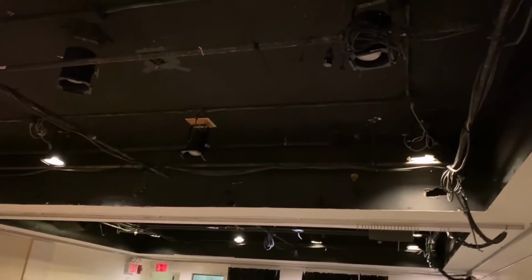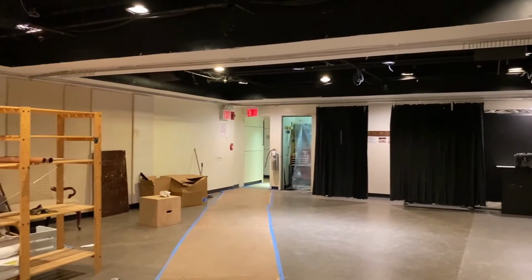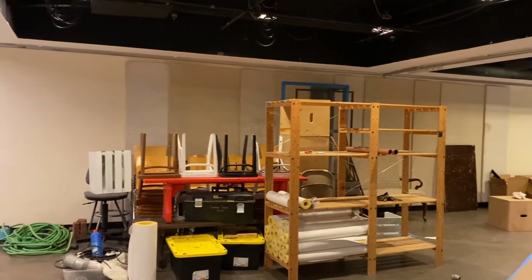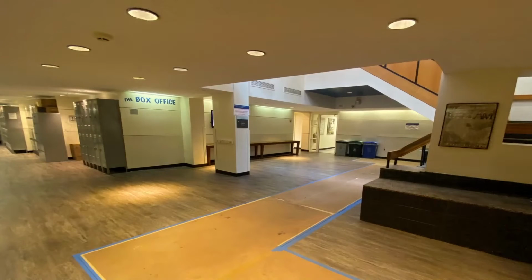From the upstage point of view, you can see the stage manager's desk and the lighting board location. The curtains also track around the room to create a black box and provide walkways and additional backstage space for the actors. If we go back out to the lower lobby, you can see the box office space for both the theater and studio.